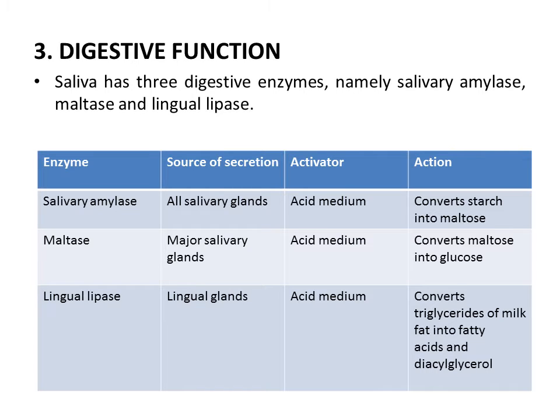Next function is digestion. Saliva has three digestive enzymes, namely salivary amylase, maltase, and lingual lipase. Salivary amylase converts starch into maltose. Maltase converts maltose into glucose, whereas lingual lipase converts triglycerides of milk fat into fatty acids and diacylglycerol.